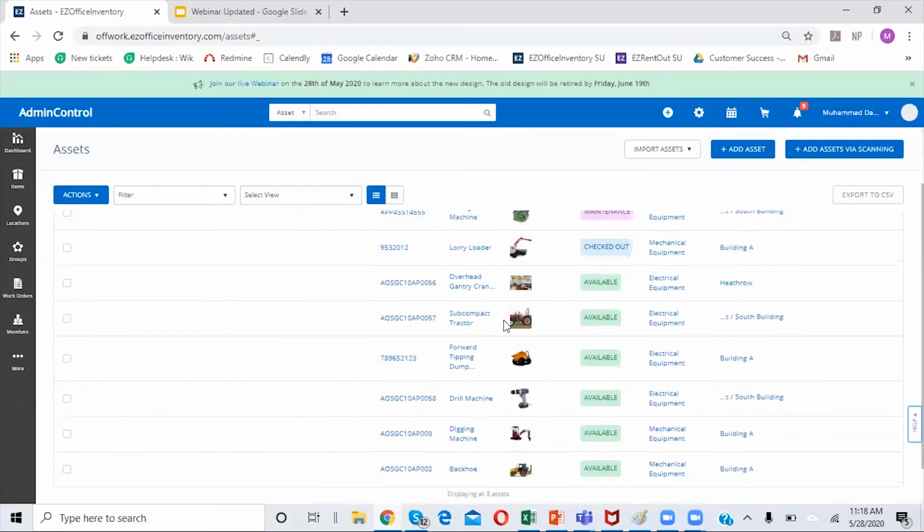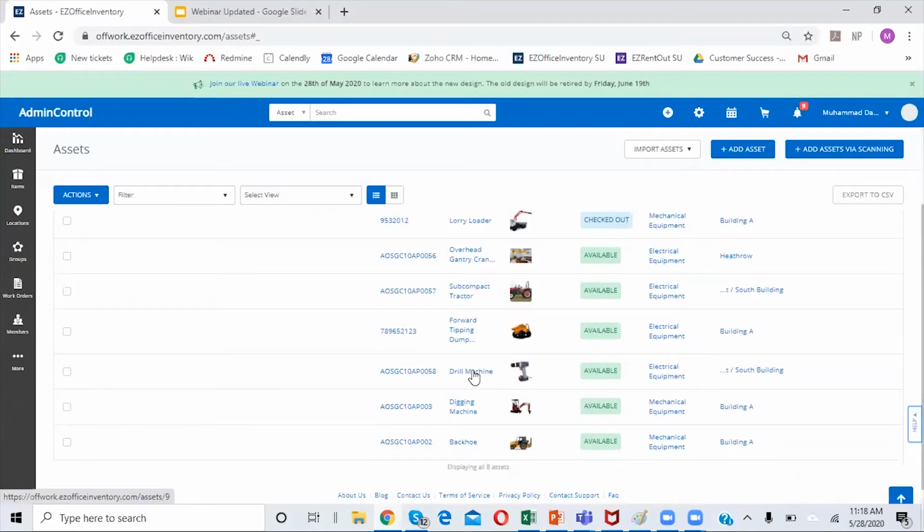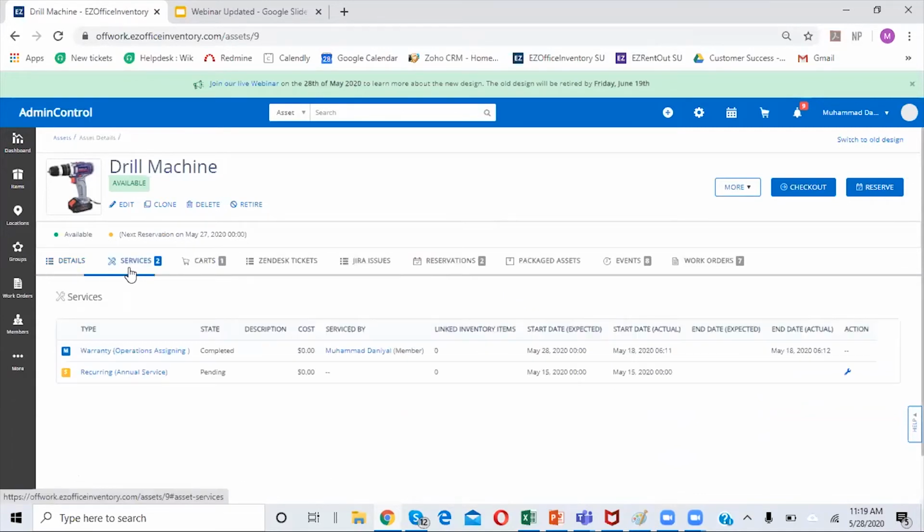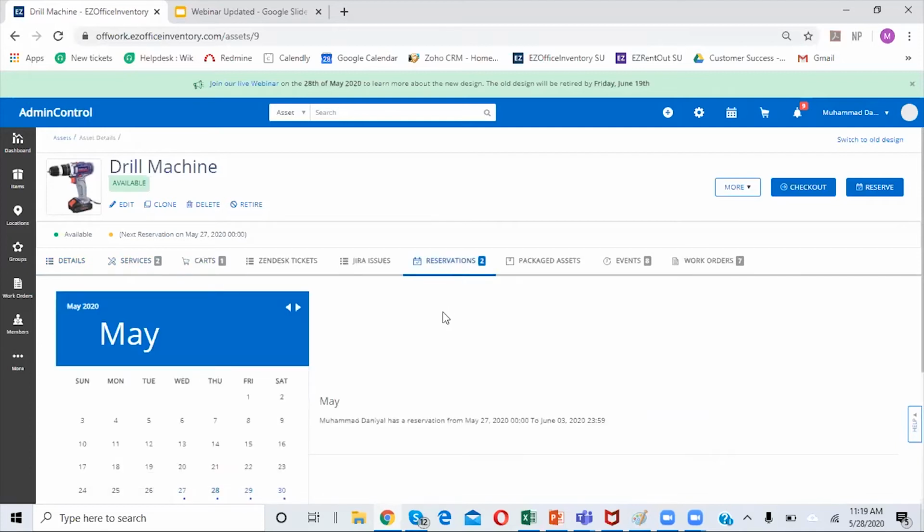Now I'll go ahead and open up this page over here, the asset drill machine. We've also changed the items listing page by making certain features more visible. If we talk about the details over here, you used to notice that the related modules and sections used to be located at the bottom of the page. For example, services, cards, reservations, these were all located at the bottom of the page.